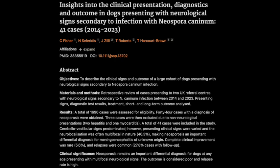So even if it doesn't present in that classic way, vets shouldn't just rule it out without digging a little deeper. Exactly. Don't dismiss it too quickly. And a good neurological exam is crucial. You need to look for any subtle signs, any little inconsistencies, things that might suggest a more complicated neurological problem.